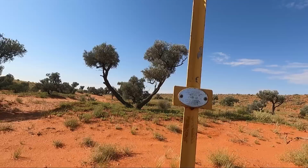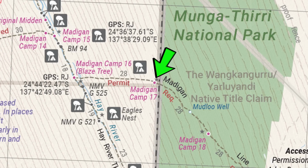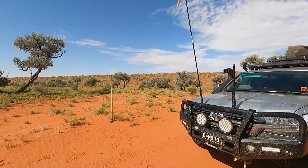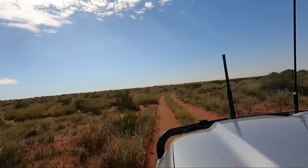All Madigan's camps along the Madigan Line, they're all marked with a star picket and a little plaque. Give you an idea where it is. This one here is camp number 17, and we're almost to the Queensland border. We're probably only, I don't know, a couple of kilometres from the Queensland border. We're in Northern Territory, obviously, at the moment. And clearly he selected this camp here. It's open, it's wide, plenty of gidgee trees around, and yeah, you can understand why he chose this spot. So anyway, we're going to head to the border and have morning tea. Sounds good. All right, let's go.